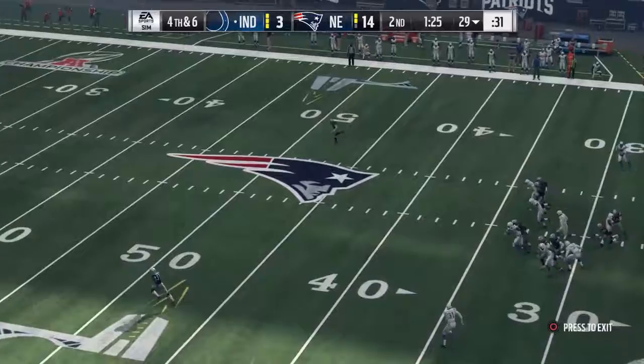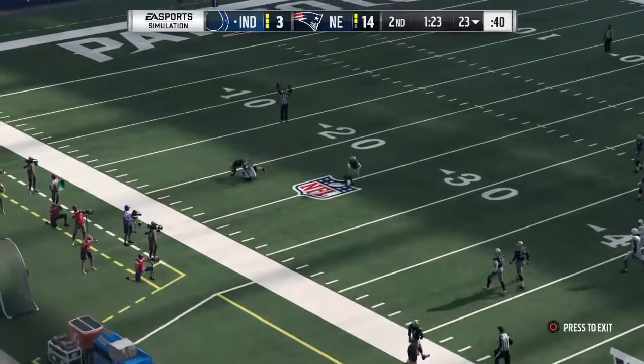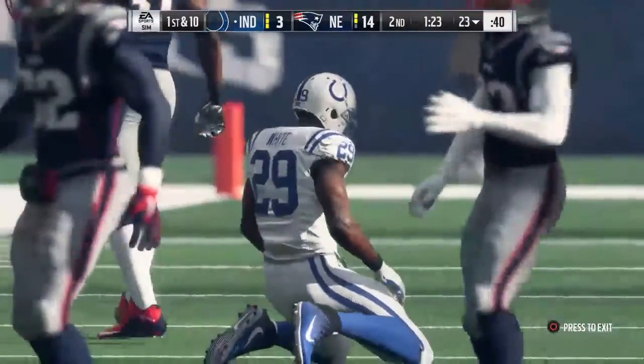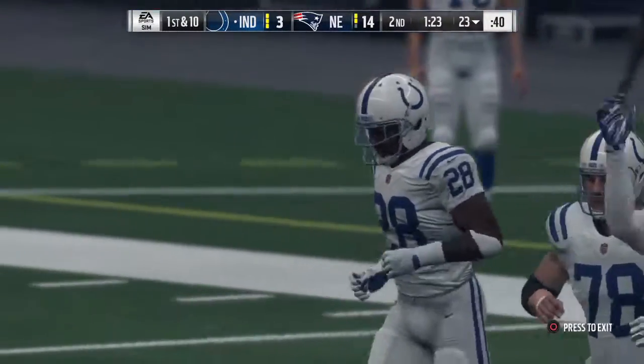So he throws it away, and that brings up fourth down. His first punt, 45 yards. This looks good as well. A call for a fair catch, and it's made at about the 23-yard line. So a change of possession here on the punt. And the offense will take over with a new set of downs.